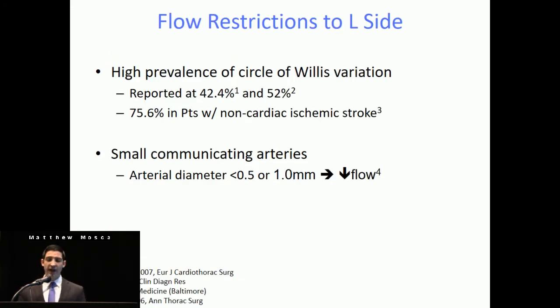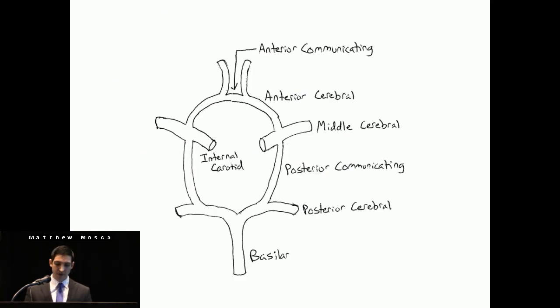So let's switch gears to the left. Half of us sitting in this room right now, based on these reports, have circle of Willis variation. We either have a missing artery or a hypoplastic artery in that primary collateral system. In patients with non-cardiac ischemic stroke, this variation can be as high as 76%, so it is highly prevalent. Another study found that having small communicating arteries has potential to decrease flow to the contralateral side. So they found that arterial diameters in the circle of Willis less than 0.5 or less than 1 millimeter could lead to flow decreases.